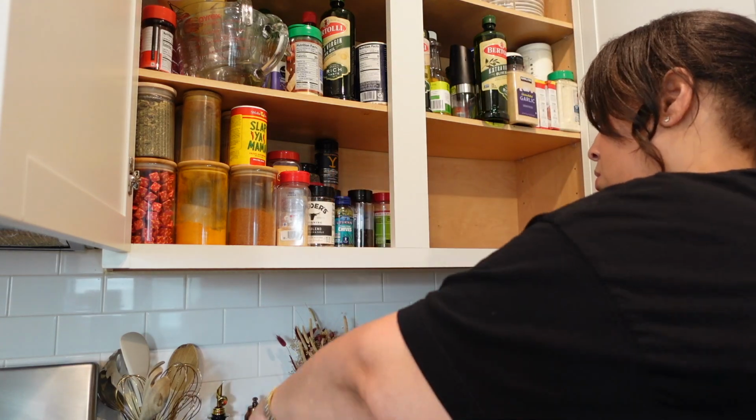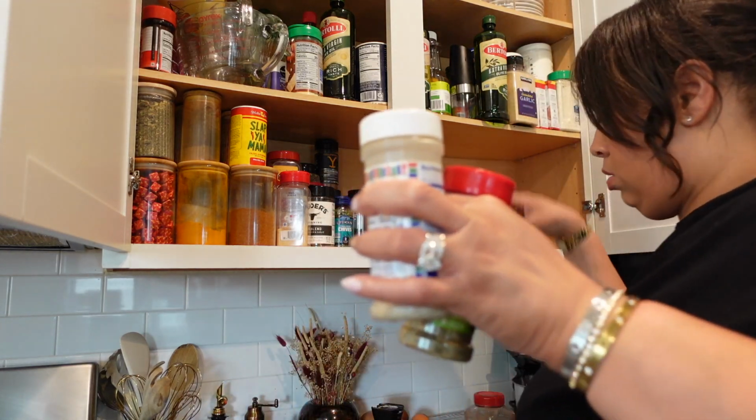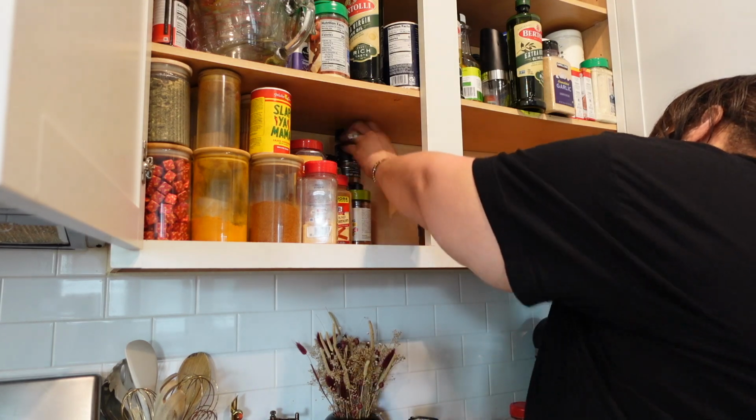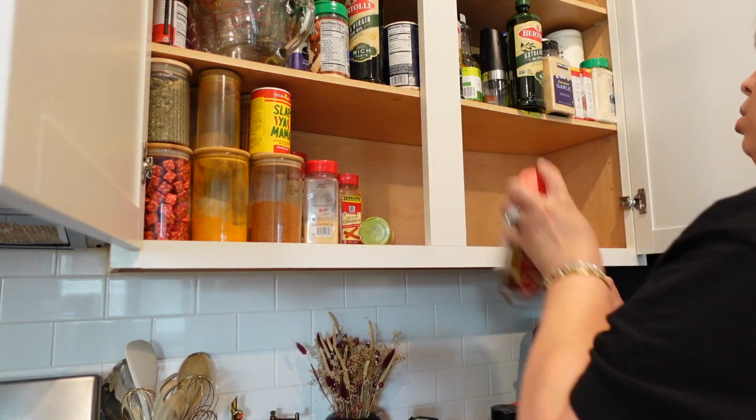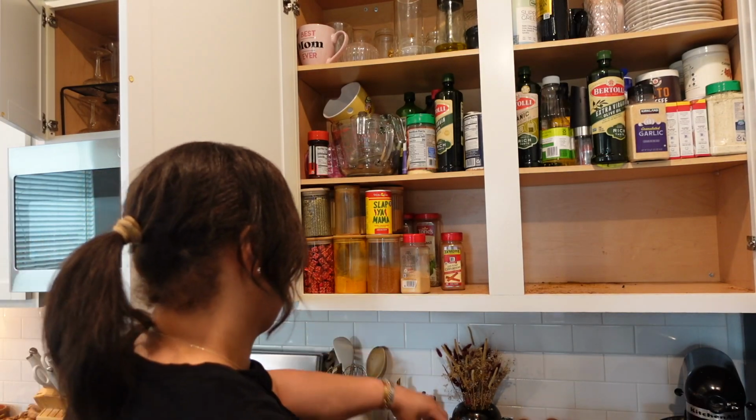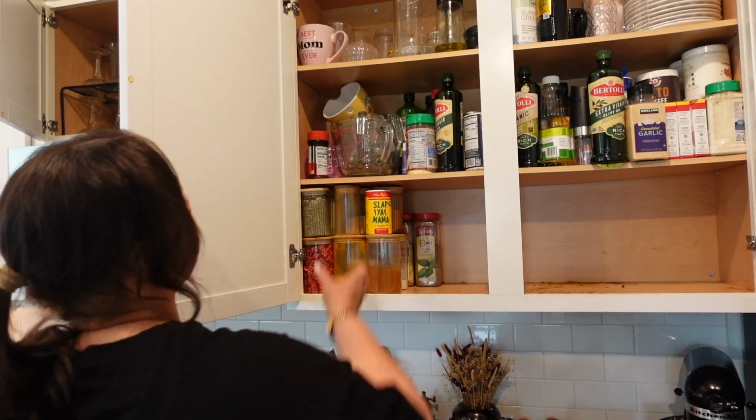We're going to do the same thing we did to the other side. We're going to throw away expired seasonings and whatever else is in here at this point. And then we're going to vacuum and wipe it down.